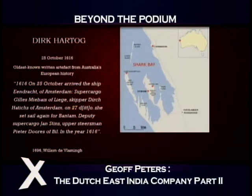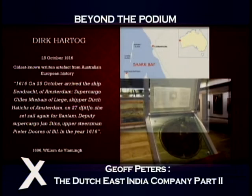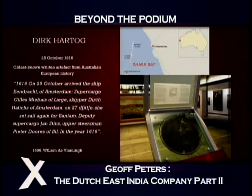Dirk Hartog landed at a place. He was another VOC captain, and he landed in a place that's now called Dirk Hartog Island, which is part of Shark Bay, near Monkey Mia. So, Monkey Mia, Shark Bay, what's it famous for? Anyone? Dolphins, yeah. Who knew? And when he landed there, he thought he would leave a remembrance. So he scratched out an inscription on a steel plate, and left it nailed to a piece of wood on the island. And the plate featured the date that they arrived, the name of the ship, and also the supercargo, Giles Mibus. He was the senior VOC merchant aboard the ship at that time.